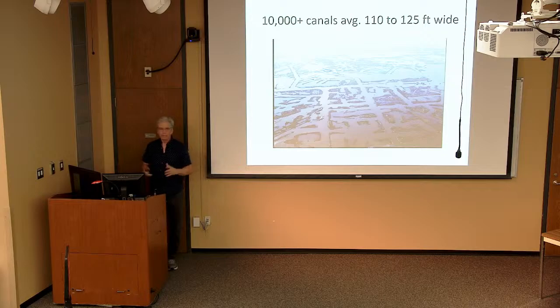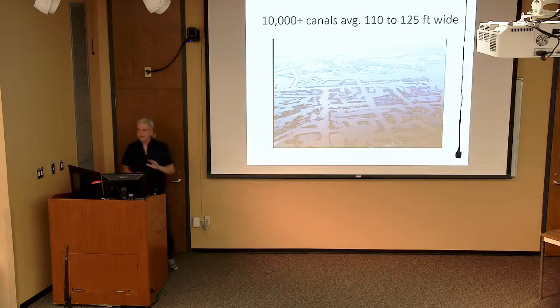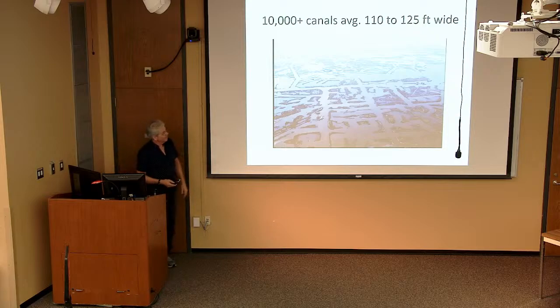Studies at LSU said just dredging these canals turned 11% of the surface area of the plant community to open water. And damage didn't stop there because of the erosion that took place. We also know in places where there was the greatest amount of extraction of oil and gas, we had the greatest amount of subsidence. These canals did something else, as you can see.